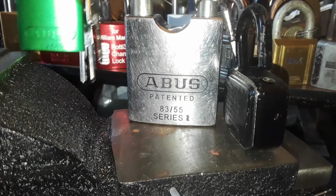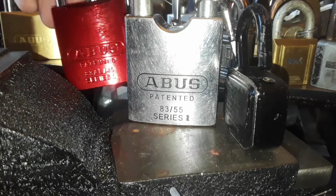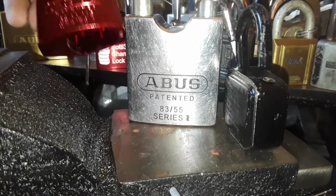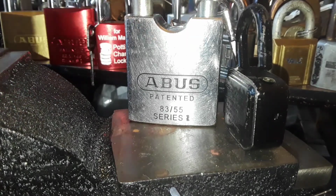But that's just one of the many Abuses that I have. There's a little green Abus 7240. This is the one that I won from Tony S's drawing. I stole the core out of it to put it in this guy. Here's the core that came out of that one.